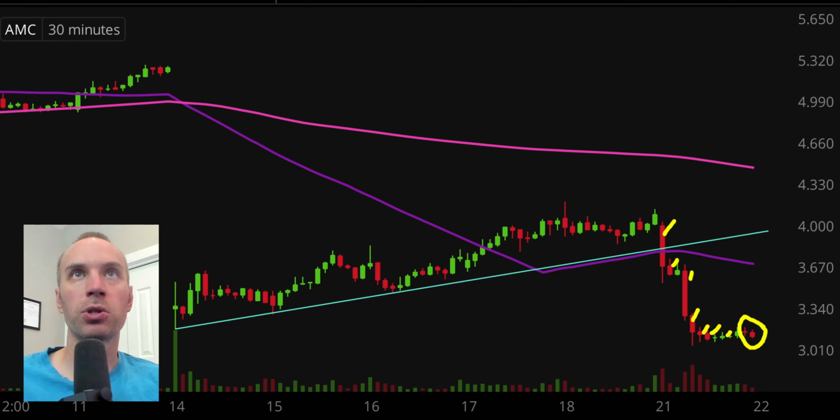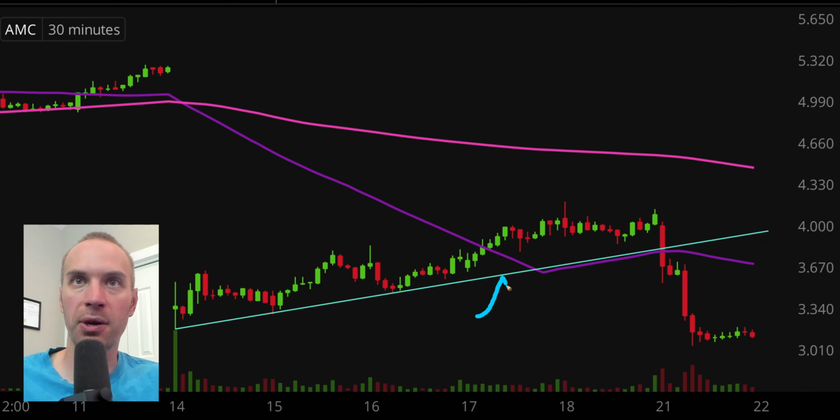So stock number one here, AMC, and this will mean a bit more to those of you that watched the videos from last week. But if you did, hopefully remember me talking about that line right there as a support. And as long as the price stayed above there, then that's a good sign. The bulls are in control. And you can see that during the opening 30 minutes of the day, price came down, broke through that trend line, and you can see that just absolutely opened up the floodgates.